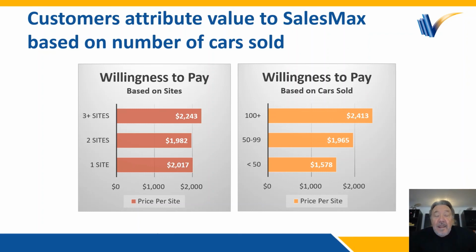So, as part of the output of the research, we wanted to look at how customers' willingness to pay varied based on the old pricing model, which was based on number of sites, and based on the new pricing model based on number of cars sold.